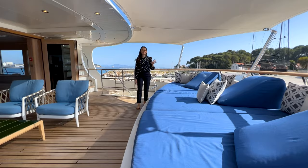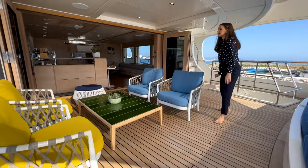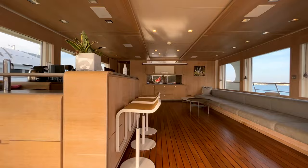Here we have yet another lounge area with the armchairs and the coffee table. And you can see that the doors to the upper saloon can be opened completely. So this area converts into a kind of extended terrace.